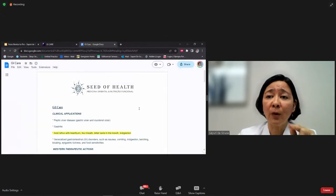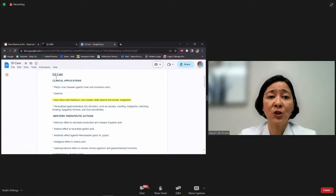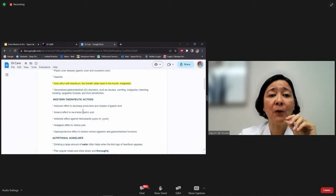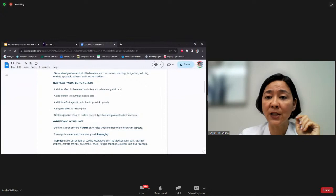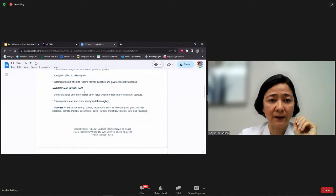What I want to show you guys is this. This is the document, the form that I give to my patients when they leave with a formula. See, in this case it is the GI care, and this is the symptom that I'm treating for this specific patient. So I highlight the symptom. I put here the Western therapeutic action because I want the patient to understand why they are taking this. And I put the nutritional guidelines.